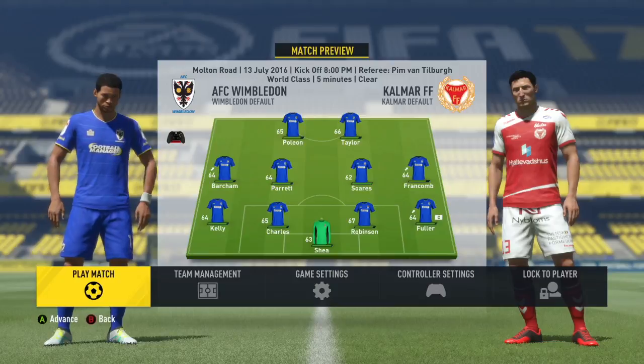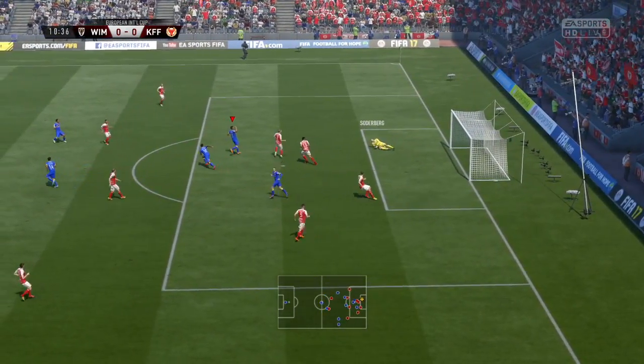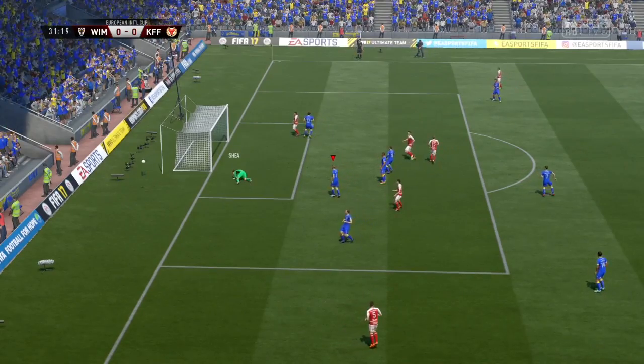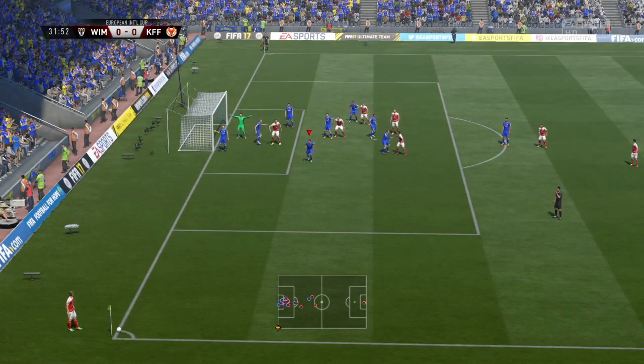Come on, the Dons. Taylor wins it back off his man. Lyle Taylor with the shot. It's blocked, and it ends up in Soderberg's arms. Johansson goes inside Fuller here. It's Johansson with the shot. James Shea with a good save. Very good from our man.